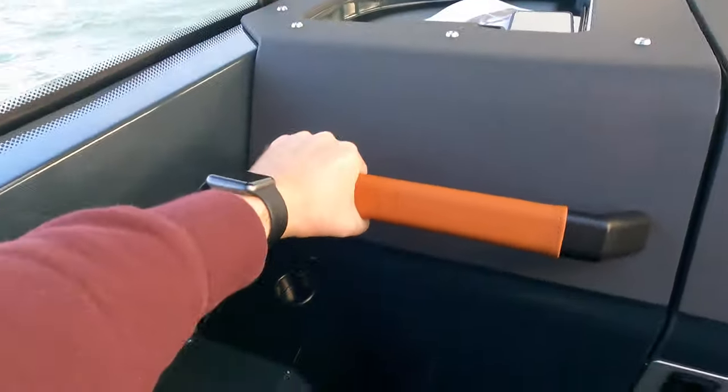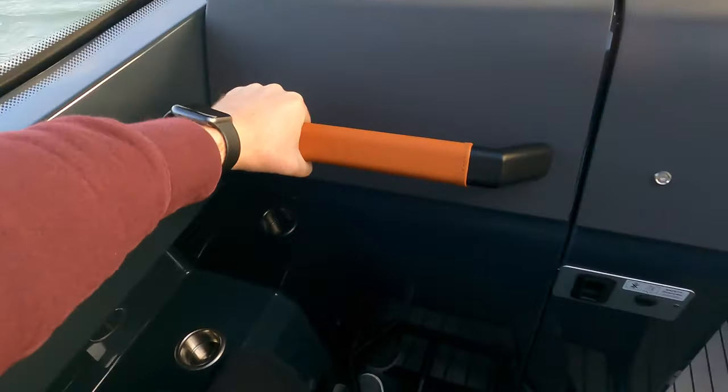Nice handy grab rail here for when things do get a bit choppy. And obviously down by the feet as well. This step here is fantastic. You can really nestle yourself into the seat when you're powering along at 30 knots, which is obviously what these kind of boats are made for.